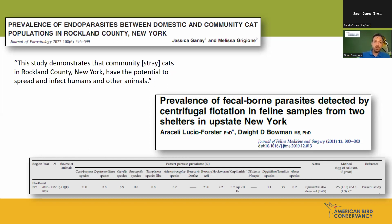And then this other study on the bottom, Lucio Forster from 2011, found a large number of fecal-borne parasites from upstate New York and domestic cats, things like Cryptosporidia, Toxoplasma gondii, which causes toxoplasmosis, Toxocara, the hookworms, Giardia, things that you really just do not want to get.